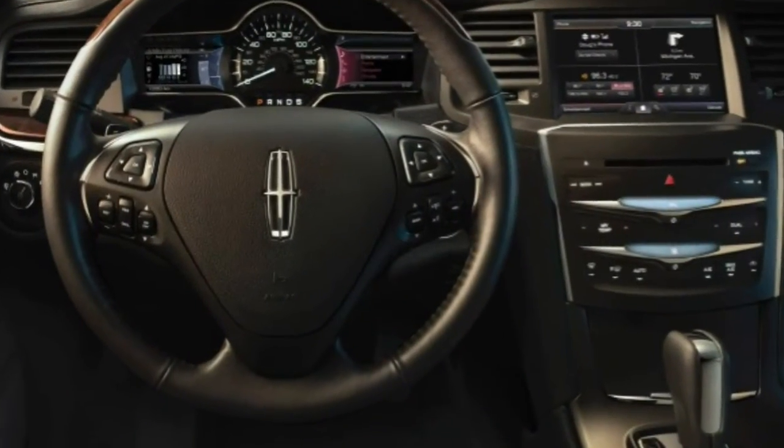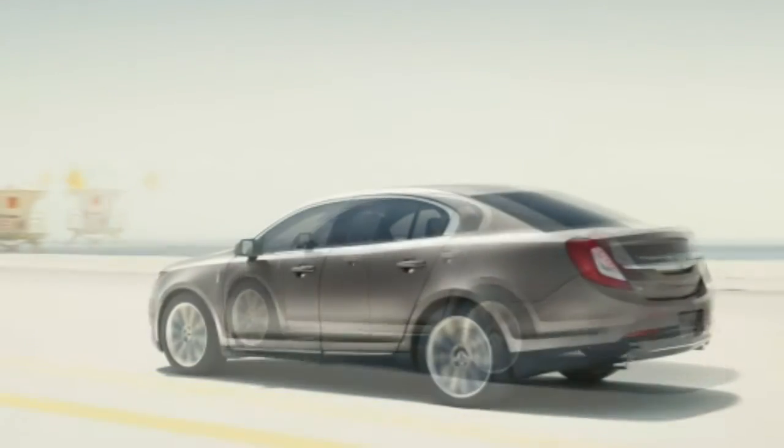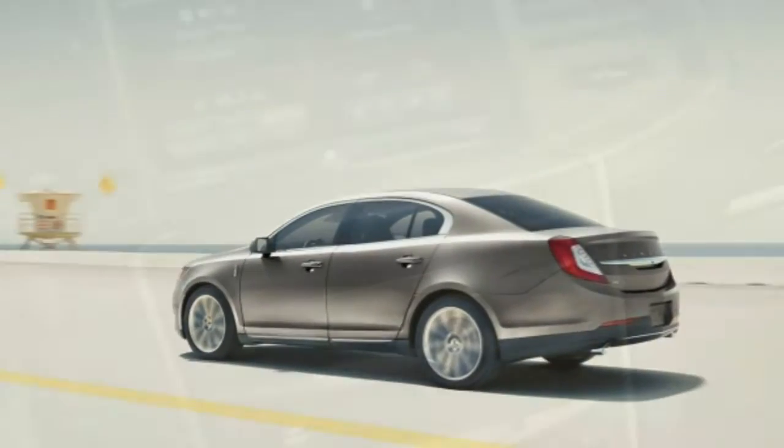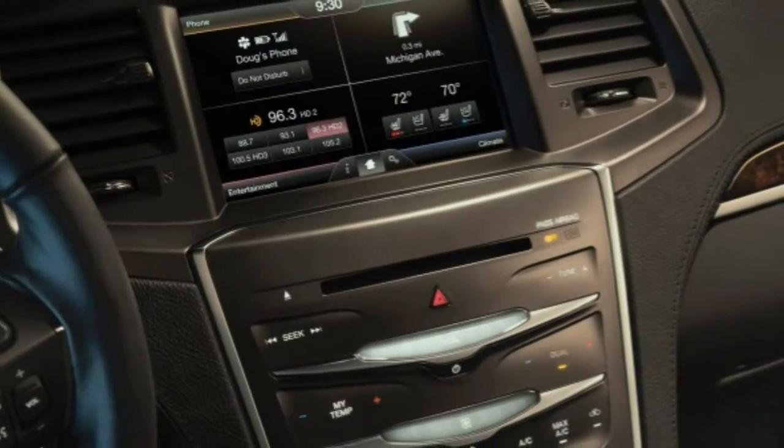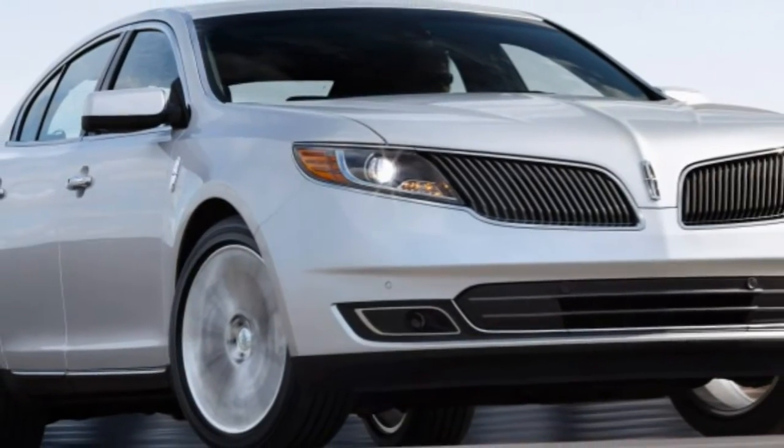Options include adaptive cruise control combined with a frontal collision warning with brake support. It primes the brake system to reduce braking distances in a potential panic stop, along with blind spot and rear cross traffic warning systems and lane keeping assist.